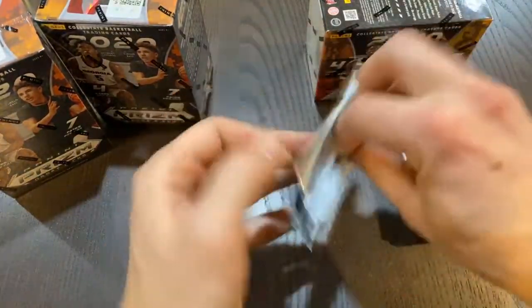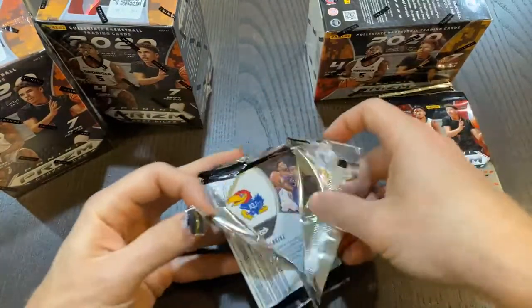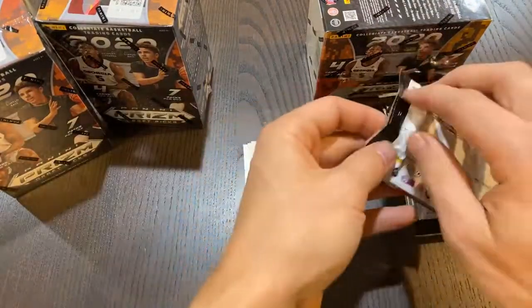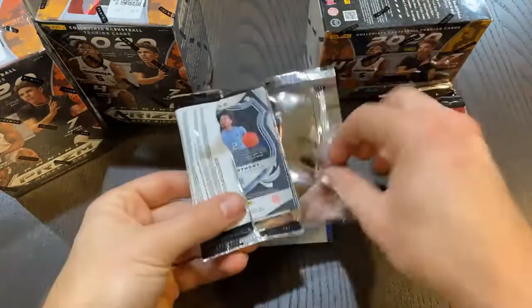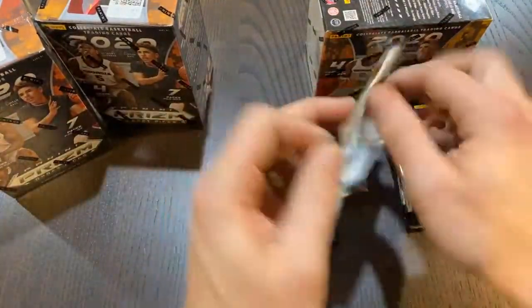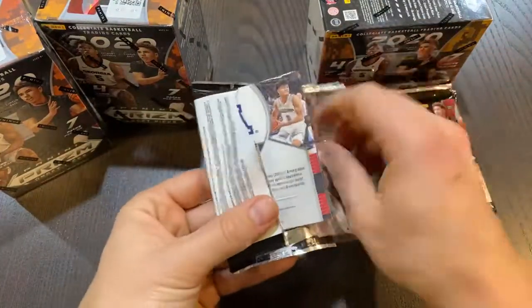All right, let's see what we got in Prizm. I hope we can at least get one auto out of Prizm. We opened one blaster for ourselves, and we pulled an auto out of it, I believe. Dwayne Sutton, Louisville Star. Rock Chalk. Nice. We'll see what it is there in a second.